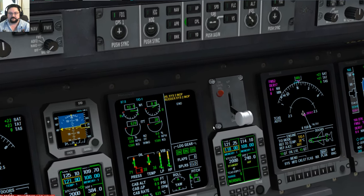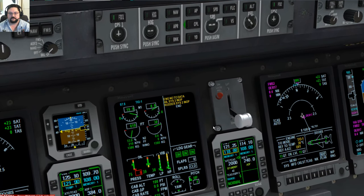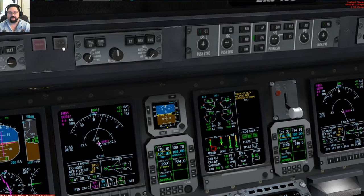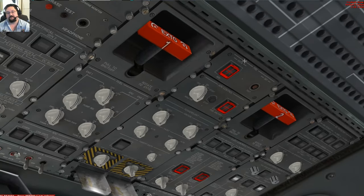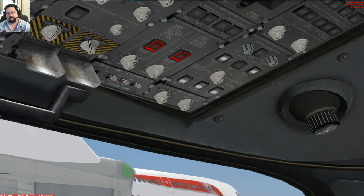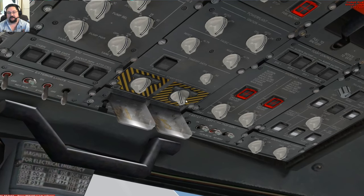Increasing. And that's why I need to complain about engine takeoff data. We'll do that once we have a second engine going. Hydraulics are set, auto. And engine number 2.